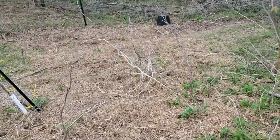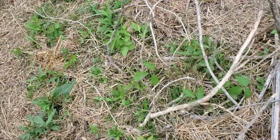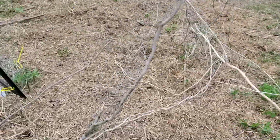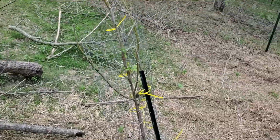Yeesh, there's a lot of poison ivy out here. That's one of the reasons we got the goats. We really wanted to get goats out here because there's poison ivy. That's these tall, gangly things. These are all poison ivy. We're hoping that the goats will help knock some of those back.